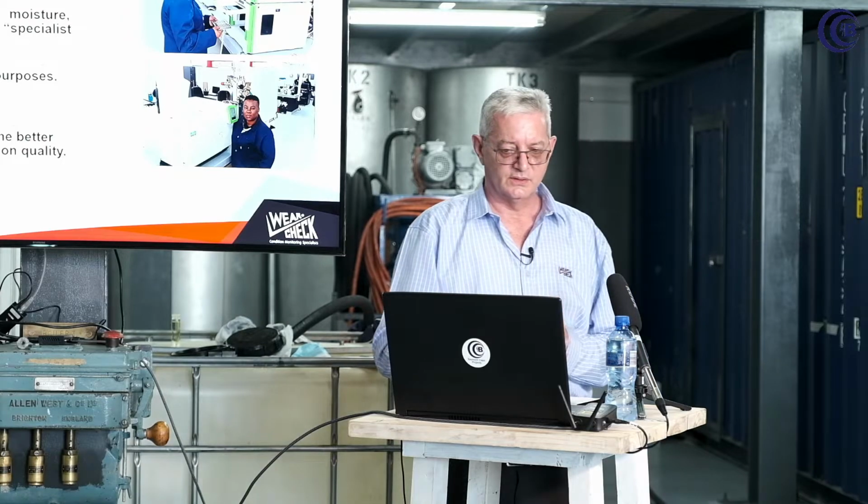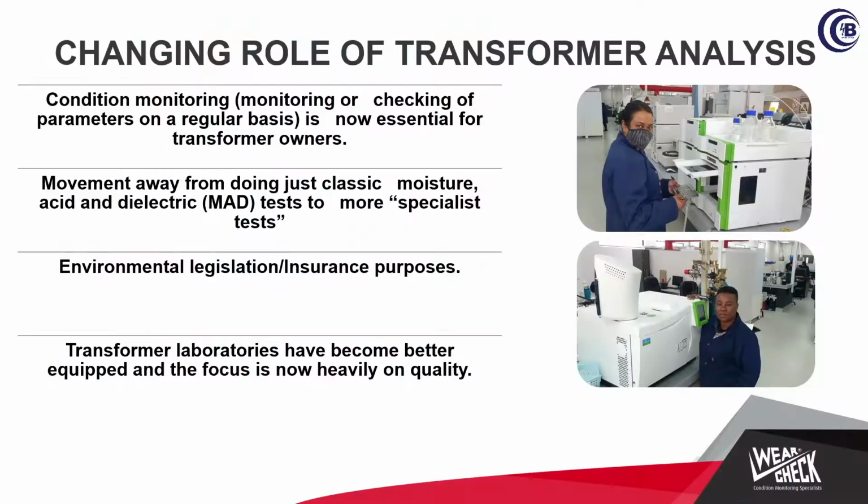Now, these two photos are actual photos of instruments in the laboratory. Now, many years ago, and especially when I started in this field, people were only doing moisture, acid and electric. And again, we're going to talk about this a little bit more later. Now, if you only do those 3 tests, you do save money. Gas adds money to your cost, PCB, furan, every test you do adds cost. But if we look at moisture, acid and electric, I can only tell you something about your oil. I cannot tell you what's happening if there's an electrical fault in your transformer or your paper condition.